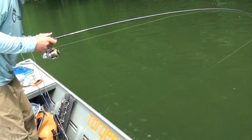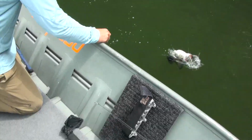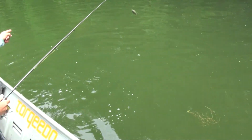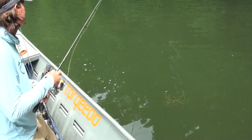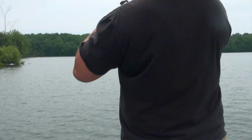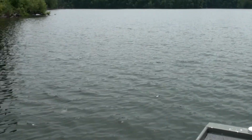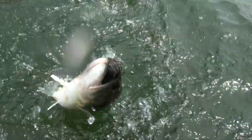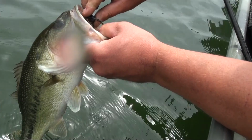So Matt saw this fish and it came up to the whopper plopper. And he's like, oh, there he goes, gone. Wow, there he is. But he was on this log right out here, and he was interested in the whopper plopper. I threw the jig in over him. Just not sold. Better fish? Yeah. Better. Had him down the hatch.